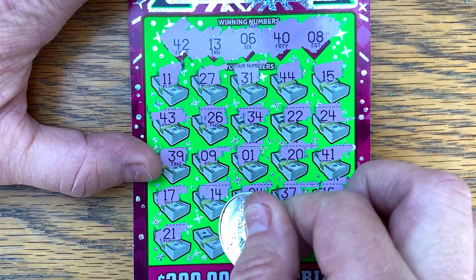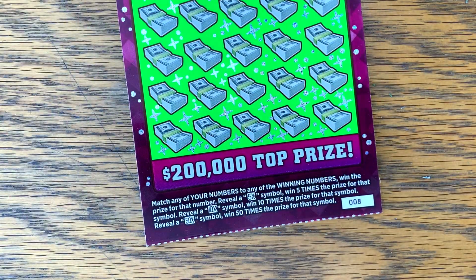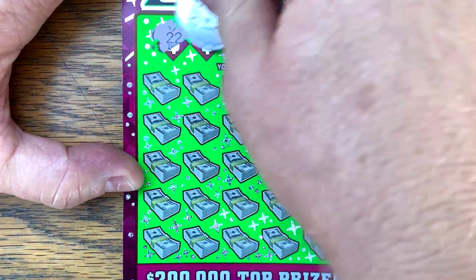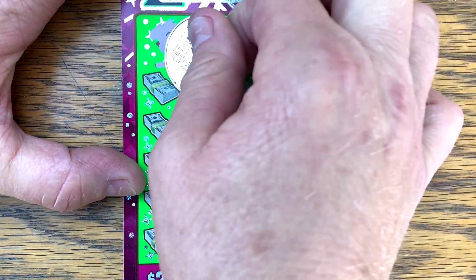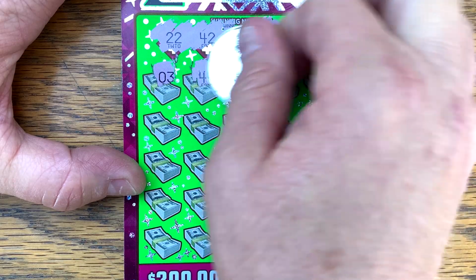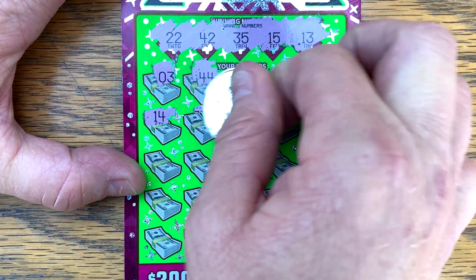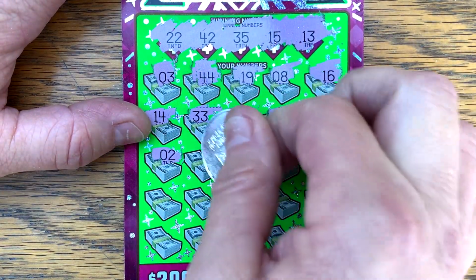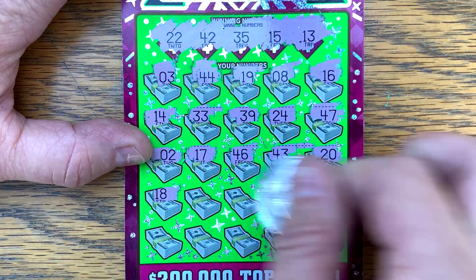I wonder if we're going to find more multipliers than number matches. Guess only time will tell. And a 12. We have 3 tickets left. All right, be the ticket. 22, 42, 35, 15, and 13. Paybacks are low on both these tickets too, so that doesn't help.